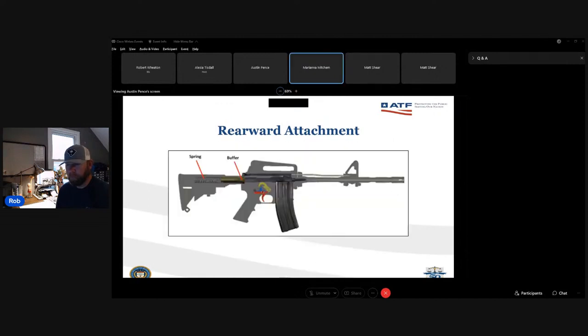And I'm sure everybody pretty much on this call understands how an AR works and how the buffer and the buffer spring goes back into that buffer tube or receiver extension, allowing the weapon to cycle. Therefore, that's a necessary component of the firearm as a whole.